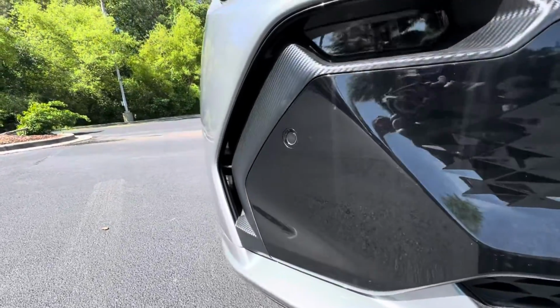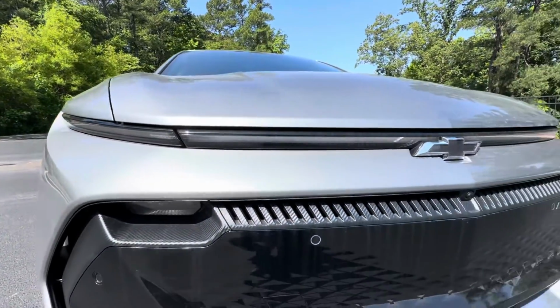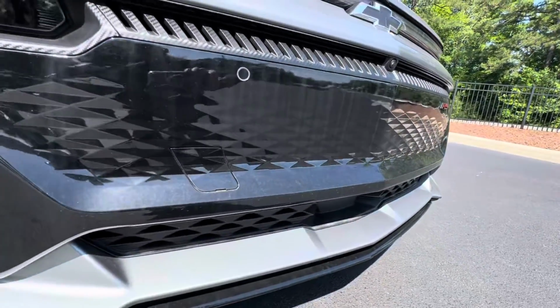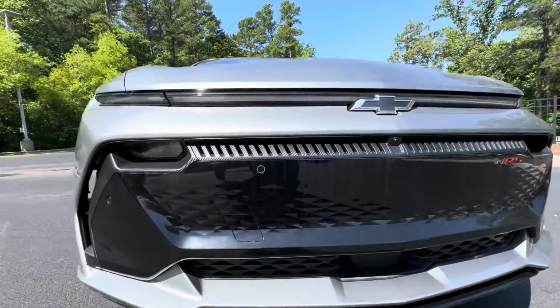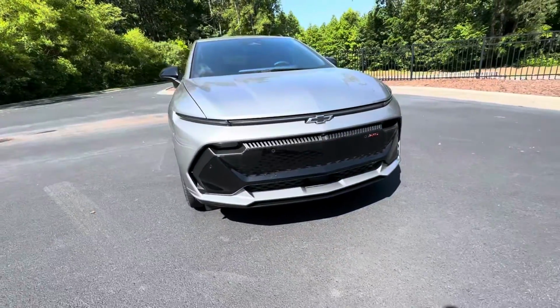But you can see up front here, we have plenty of aerodynamic elements. You can see your headlights right there with this LED strip. Black Chevrolet bow tie on the RS package. Really cool looking front grille here with these kind of triangle things up there. Looks really good though. Parking sensors up front. You also do have parking sensors in the back, and there is a 360 camera system.